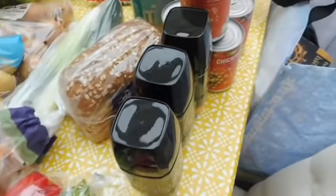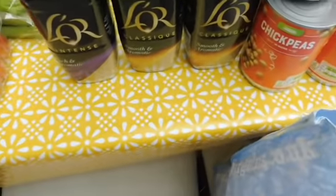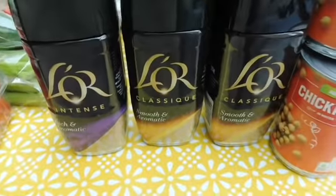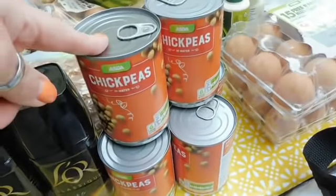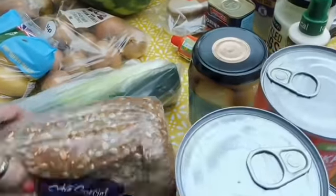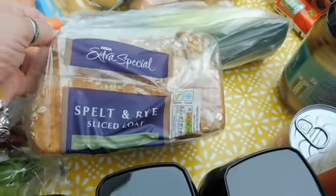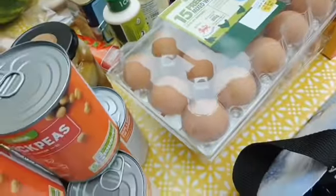So I'm going to go on to store cupboard stuff now. So picked up 3 jars of coffee. You know that this is my favourite coffee, the Law coffee. 6 tins of chickpeas, a loaf of the extra special spelt and rye bread. That's a 400-gram loaf.